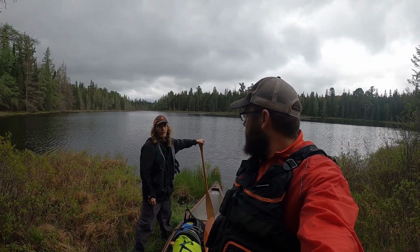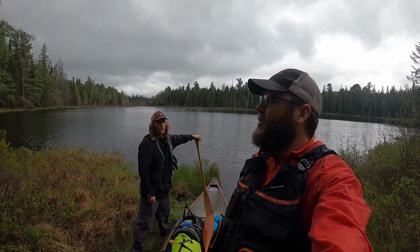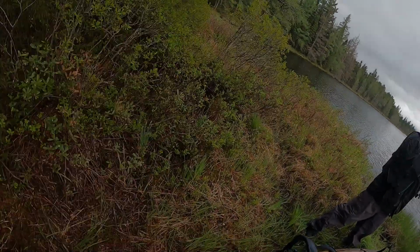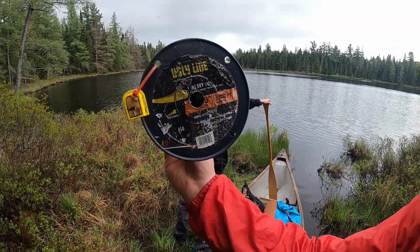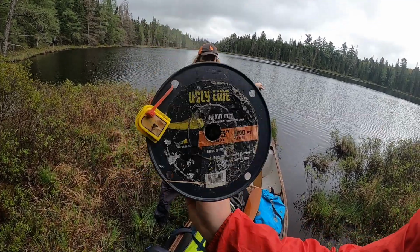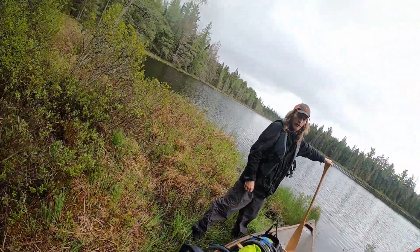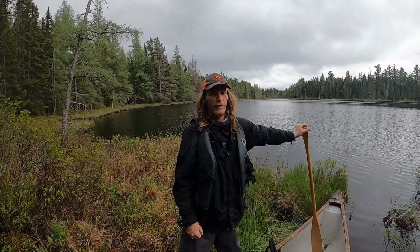Just finished our last portage of the day. The 215 from Raven Creek to Raven Creek. I think this is West Raven Lake. At the end of the portage, there was this stuff, trimmer line, so I'm guessing rangers lost it somewhere, so we'll take that and leave it at the cabin and hopefully they find it there. But no more portages between us and Birchcliffe, so feeling pretty good.